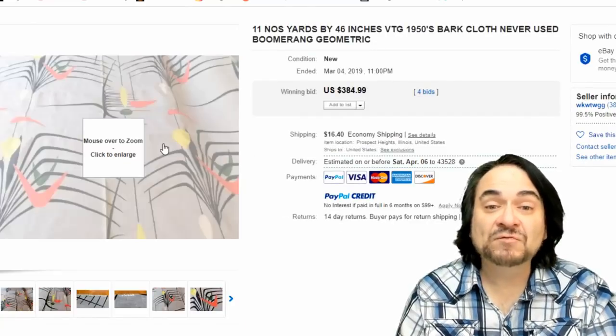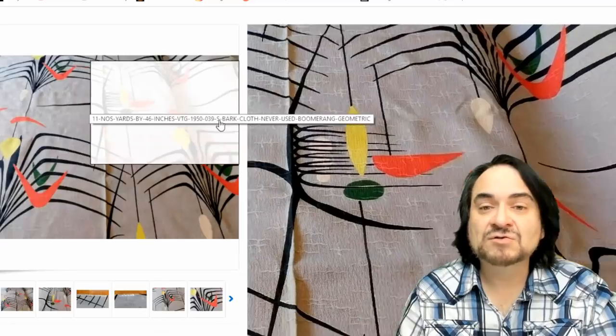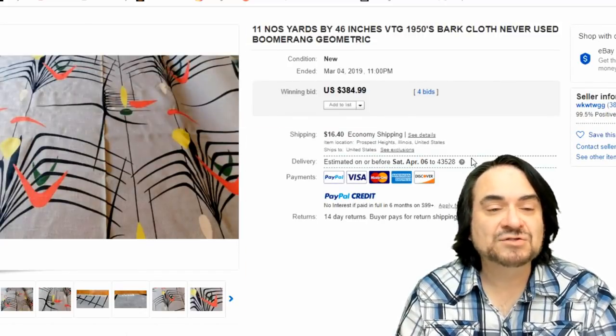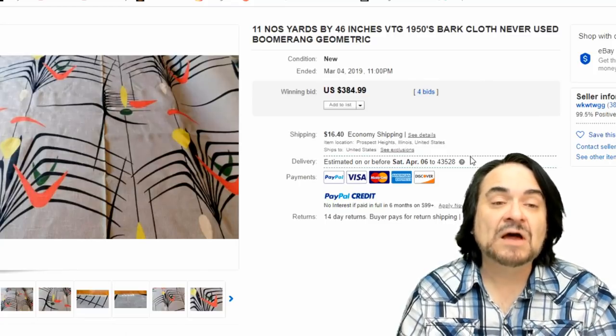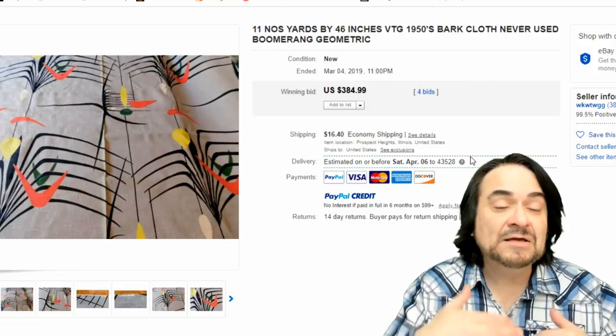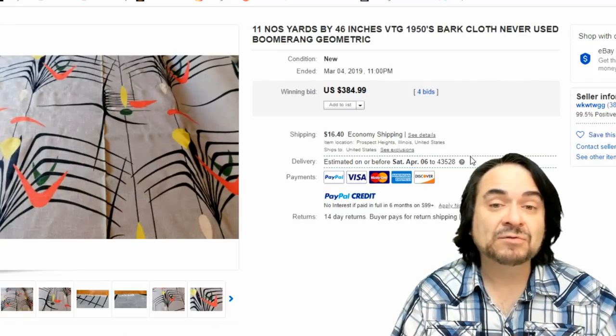And the last one's a perfect example of bark cloth. It's a geometric pattern, mid-century modern, Eames era, mod fab. This is perfect. Boomerang, geometric. This is a known stylistic pattern. They may look different than some other ones, but the boomerang image has been used over and over again, even on tables, pottery and things along that line too.